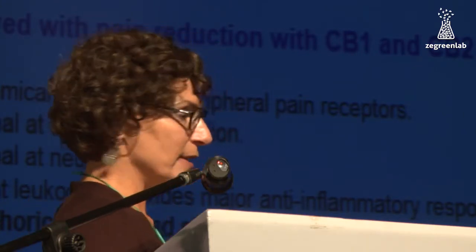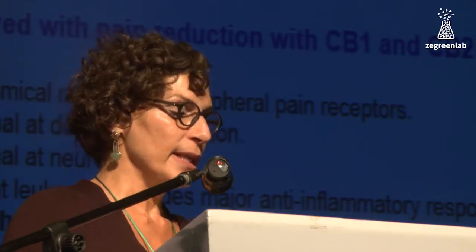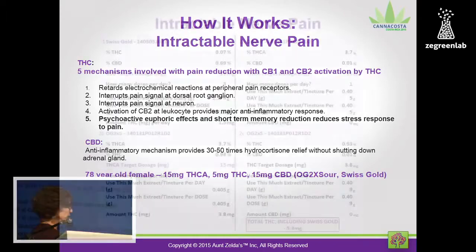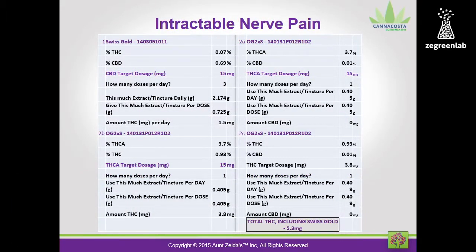In this particular patient, this was a 78-year-old woman, and I had her on a combination of THCA, THC, and CBD. And now one thing I want to show you in my next slide, and I apologize, I don't think you're going to be able to see it very well, is how we achieved that. Here was the first medication that we gave her. It was called Swiss Gold. It's a higher CBD strain. In this case, it was 0.69%, or in other words, there was 6.9 milligrams of CBD per mil and 0.07 or 0.7 milligrams of THC per mil. In this case, the milligrams and milliliter, or the grams and milliliters, are pretty much interchangeable.